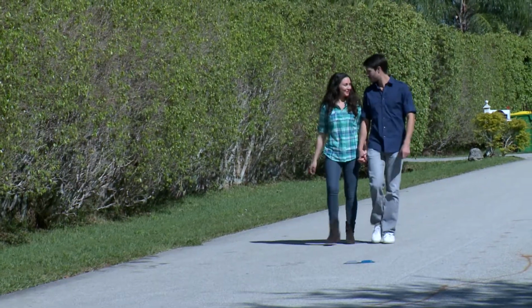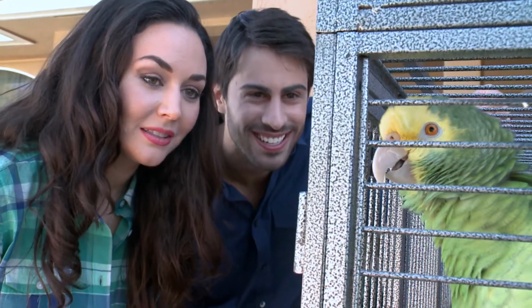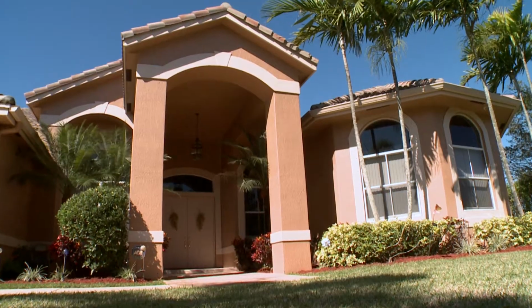The way I met Amy was in my art appreciation class that I took in my senior year of college. He started making me laugh, and that caught my attention, and he's always been able to make me laugh a lot. After Todd earns a job as a mechanical engineer, he and Amy took advantage of a great offer and bought this home in South Florida.